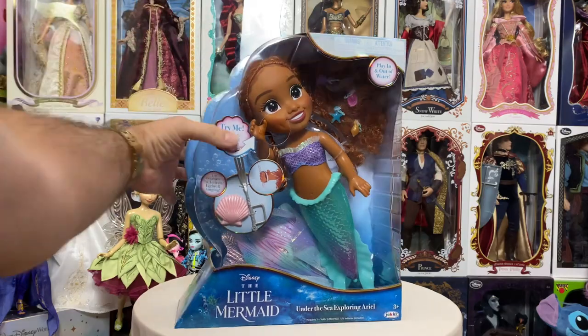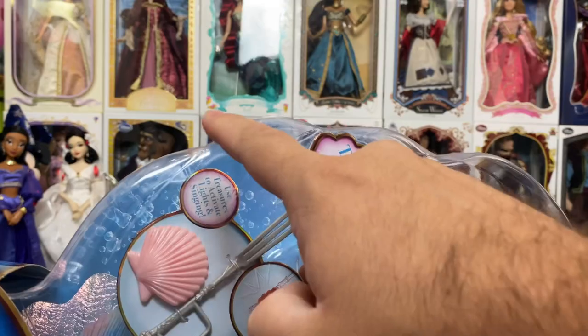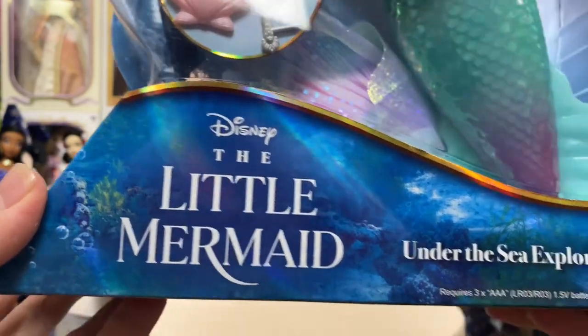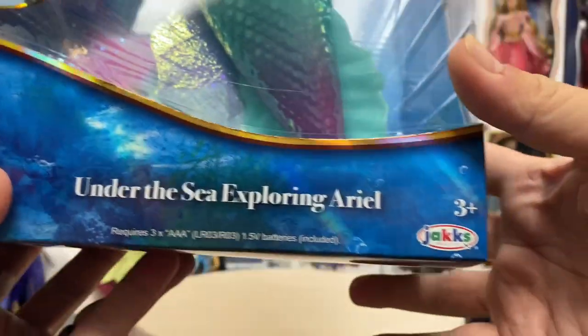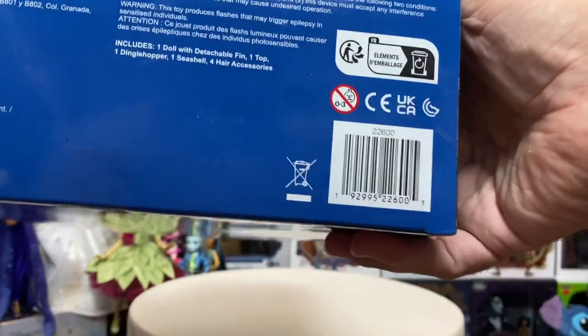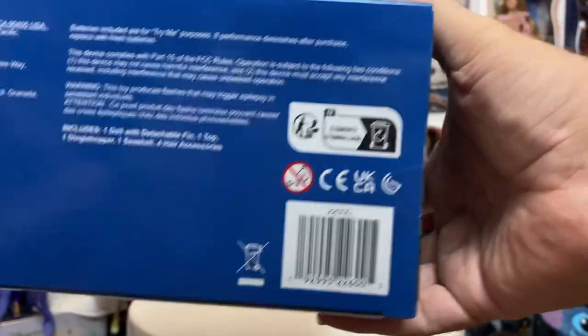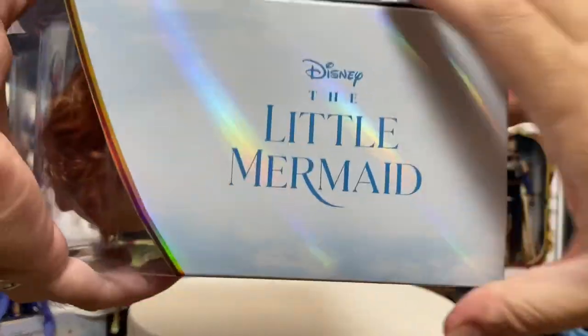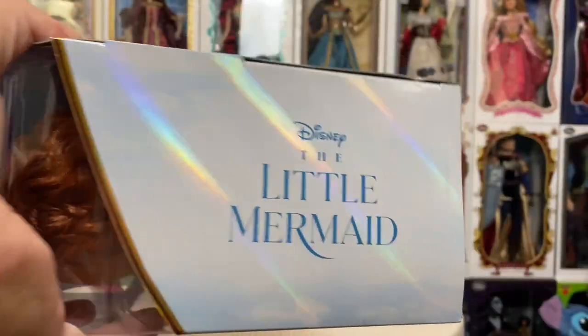I'm just really excited. So you can see here, they kind of made the box look like a clamshell, as we have the scalloped edge here, which I think is really cute. And then that same corner here, Disney's The Little Mermaid, the new logo, Under the Sea Exploring Ariel, JAKKS Pacific. If you're looking for her in your area, here is your barcode.